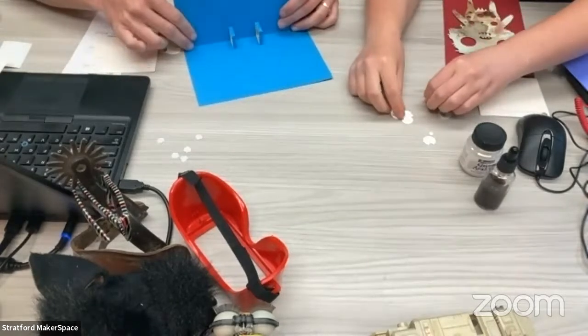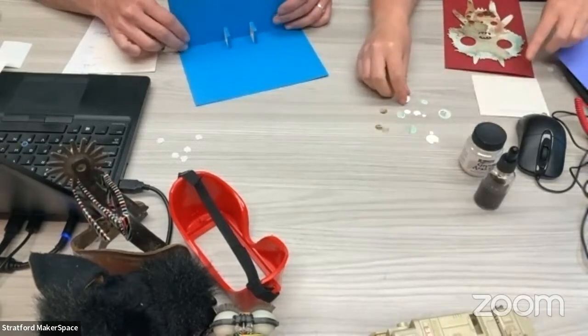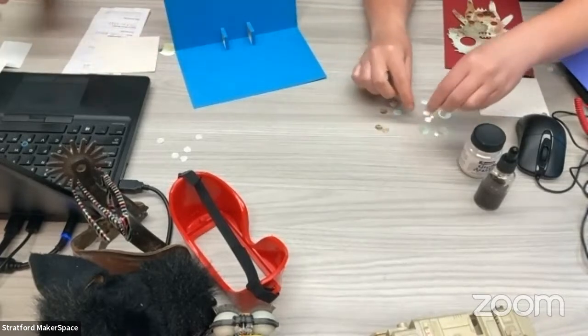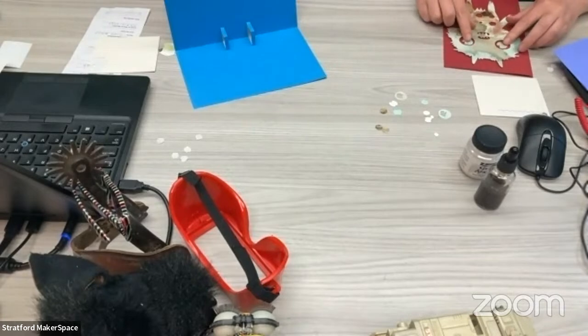And you can also use markers to decorate these. You can stick some paper clouds in the background, whatever you want to do. Cool. Yeah, you've got options. UFOs and monsters.